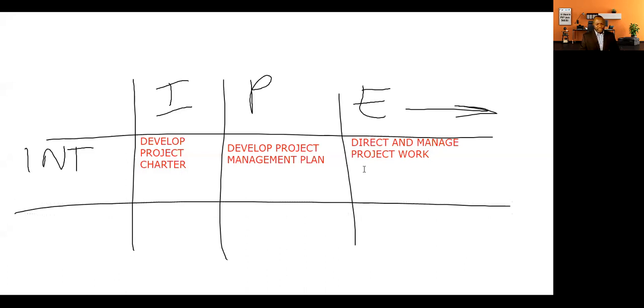customer will accept. The second thing that happens in executing that flushes with integration is known as manage project knowledge. And again, what we do here is share knowledge, create knowledge, and ensure that knowledge is reused in the organization and on the project. And this is just the tip of the iceberg. There are 7 processes in integration, and I've only shown you 4.